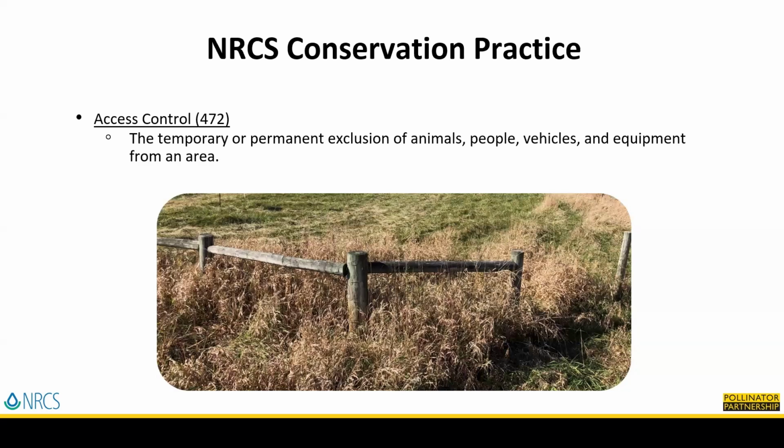So what can you do about them? Well, you have pretty much two main options. You can either hunt, or you can try using fencing. If you're working with NRCS, they would use access control, practice code 472, and would utilize fencing to keep them out of woodlands or streams. But keep in mind, deer can jump. So the location and the height of the fence will play a factor in its success.